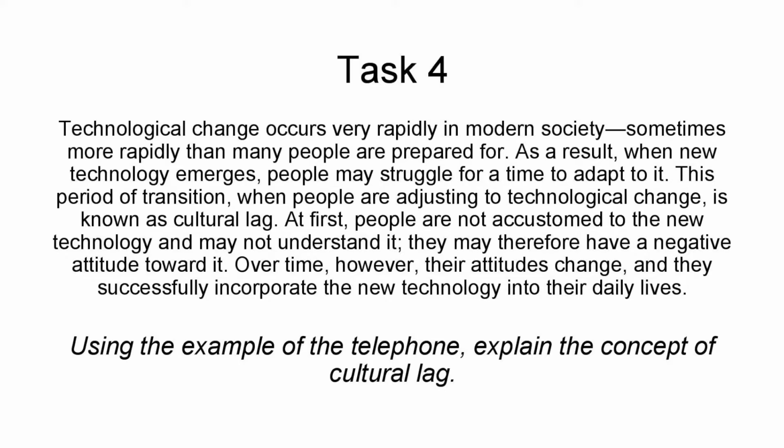However, as we all know, people gradually changed their minds about the telephone. It took about 30 years, but eventually most homes came to have telephones, and everyone came to depend on them. Talking to someone you couldn't see began to seem more and more normal.